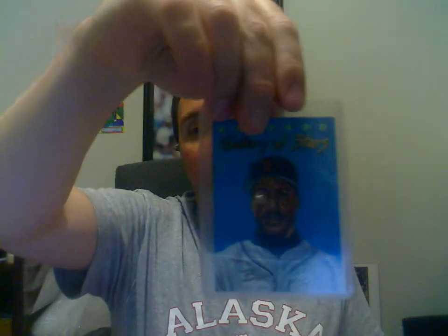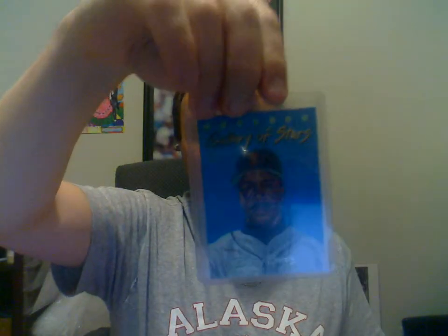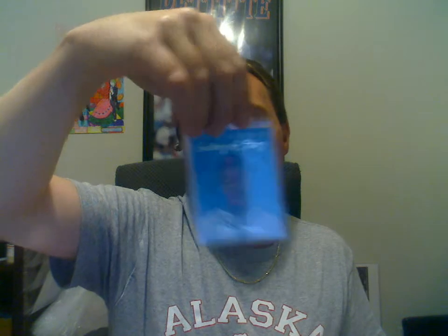Then we've got a Gallery of Stars Barry Bonds insert card. This is from 1993 Donruss, good card there. This one's got a little sparkle to it. An Andre Dawson Diamond Anniversary card from 2011.